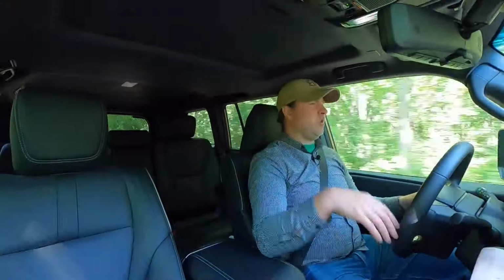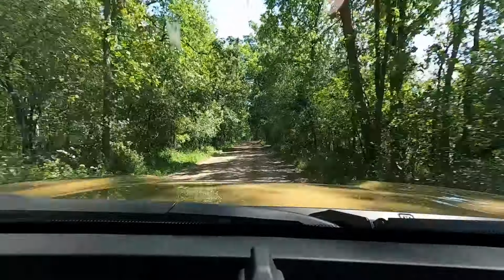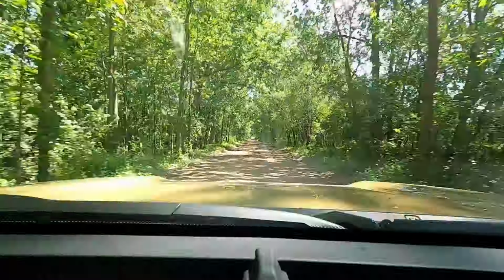Now, I just switched to the multi-terrain system, and I turned it to the dirt setup, so we are now on dirt, and just for fun, slowing down a little bit, flooring the accelerator. Yeah, these Michelin tires have no problem with this looser surface, and it feels stable and steadfast, and everything's good.